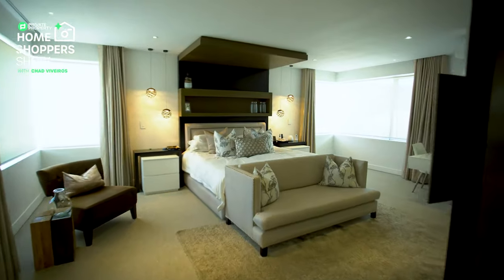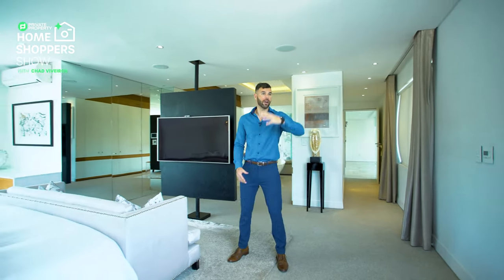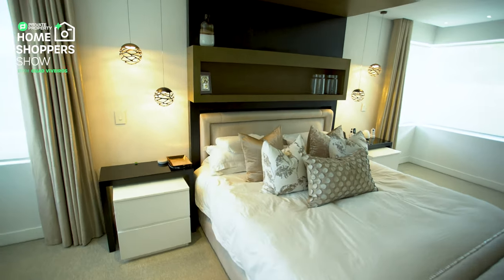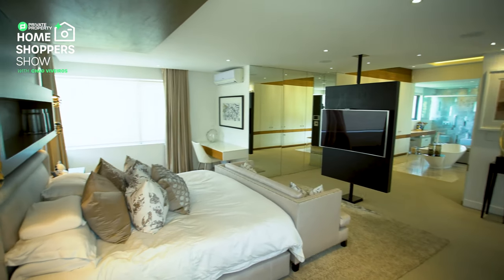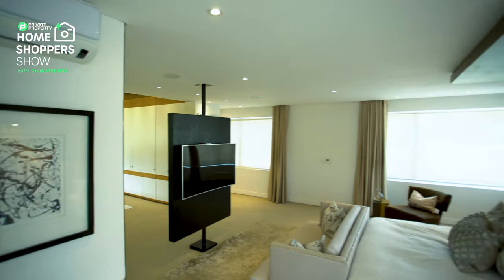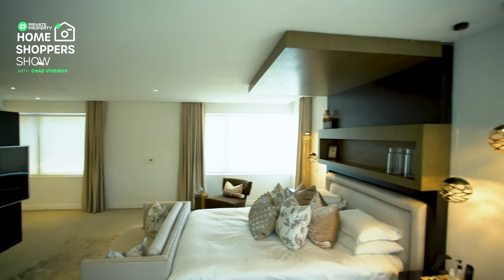You've got plenty of windows in this room, letting in so much natural light. Not only windows in the corner over there, but also windows over there. Huge bed right in the middle. And again, talking about featured walls, the feature wall extends from the head wall all the way up onto the ceiling, making this feel like a very special place to be. And trust me, it is a very, very special place to be.